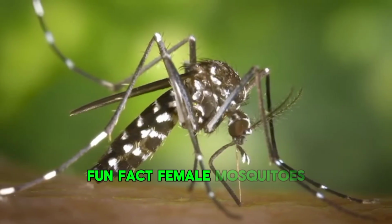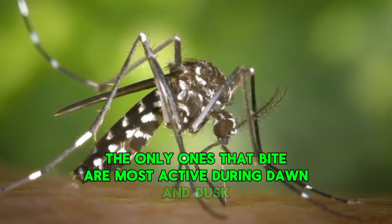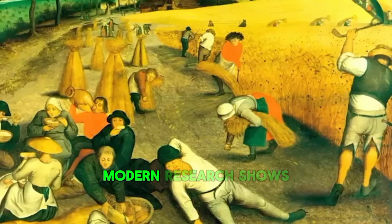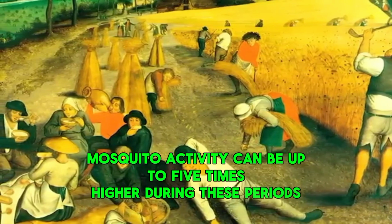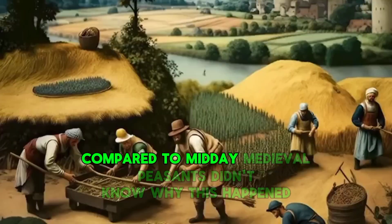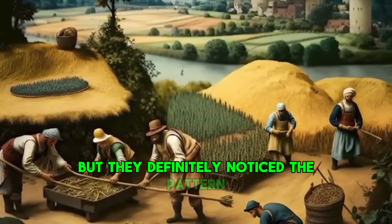Fun fact: female mosquitoes, the only ones that bite, are most active during dawn and dusk. Modern research shows mosquito activity can be up to 5 times higher during these periods compared to midday. Medieval peasants didn't know why this happened, but they definitely noticed the pattern.